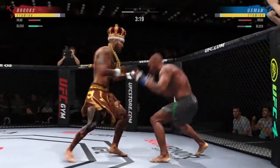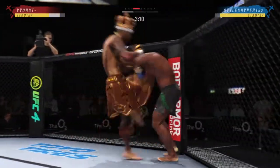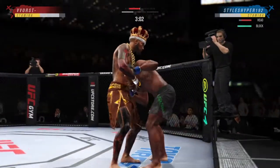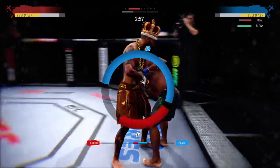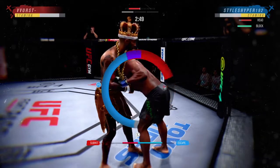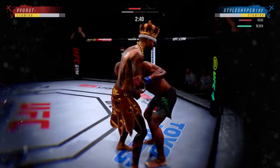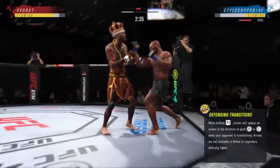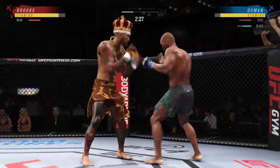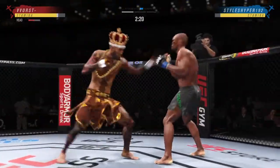A lot of power on display from Kamaru Usman as he lands yet again there. Kamaru Usman showed in the Covington fight, not only is he the best welterweight in the world, he may just be the toughest welterweight. Tonight, just over 20 total strikes have landed for Kamaru Usman. Oh, nice slip to avoid that right hand.